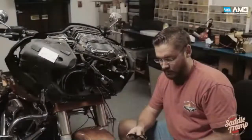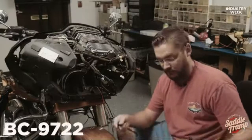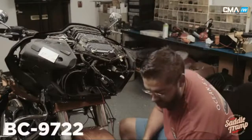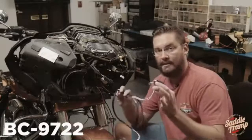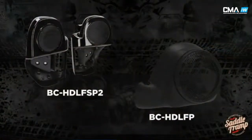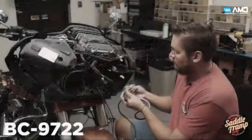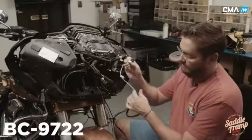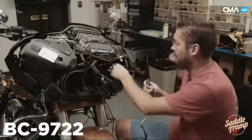The next one I want to show you is the BC-9722, and this is a great option for extending the front wires, the front speaker wires, down to lower fairing speaker pods like on your crash bars. And this is also another item that we offer in the Saddletramp line. So this, again, is just plug and play. It's color-coded, white, black. So this would be the left-hand side.